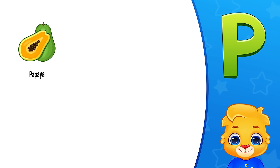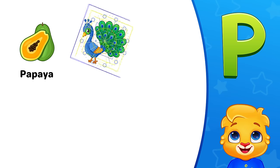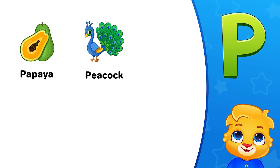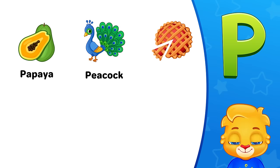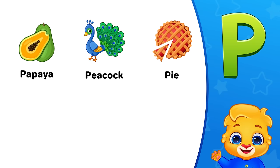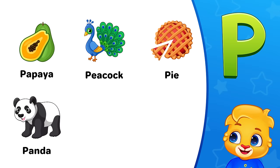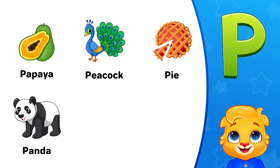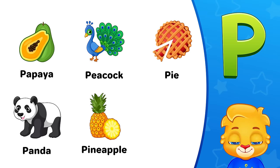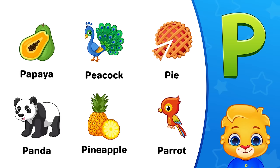P is for papaya. P is for peacock. P is for pie. P is for panda. P is for pineapple. P is for parrot.